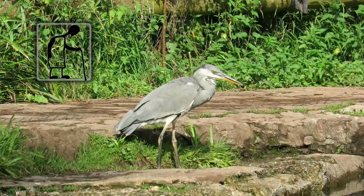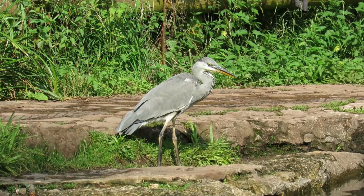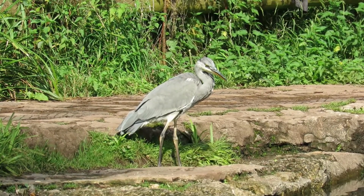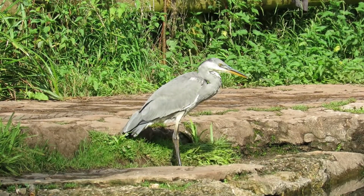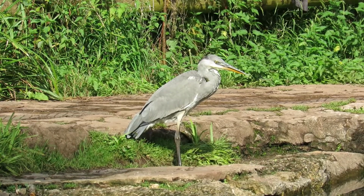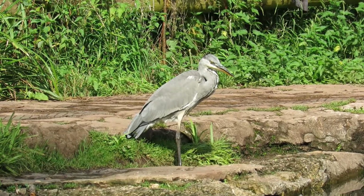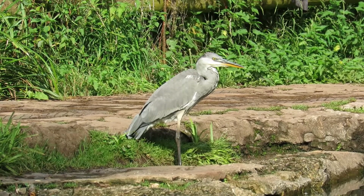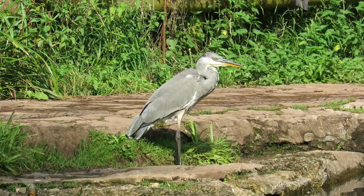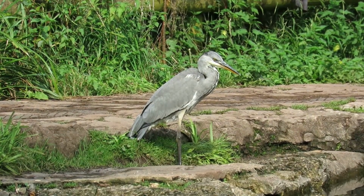Right, there's a heron over there. Looking at something. They do a lot of standing still, don't they? If I zoom in, he's going to move.